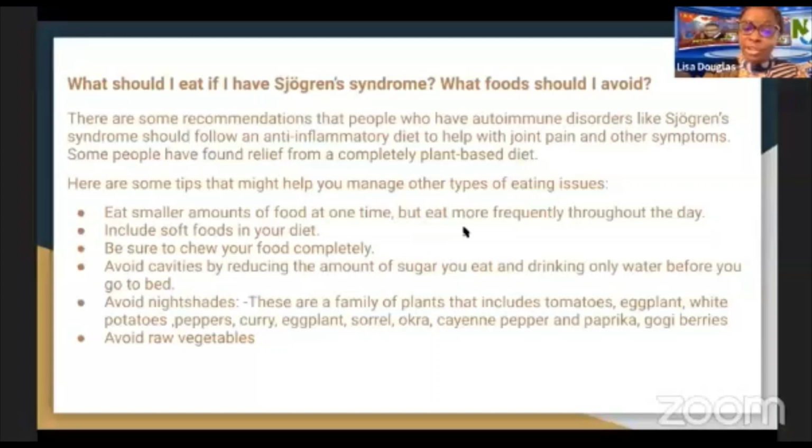Avoid what are called nightshades. These are a family of plants that includes tomatoes, eggplant, white potatoes, peppers, curry, sorrel, okra, cayenne pepper, paprika, and goji berries. Avoid raw vegetables as well.